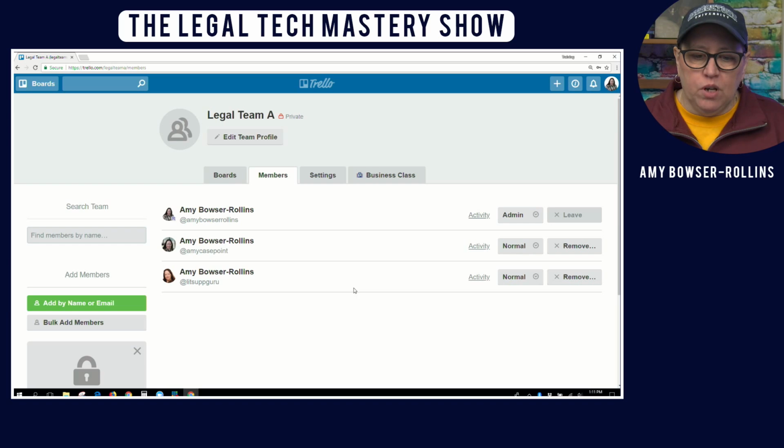So I'm starting with the team aspect, because I like to create teams. It's easier to create a team of people and then assign a board to them. I called this Legal Team A because I was envisioning that if you were to try to implement this, you know how we have different legal teams, different collections of people for each case.